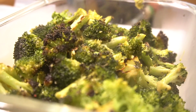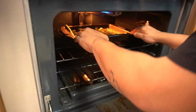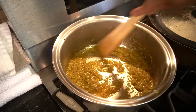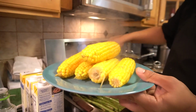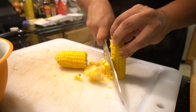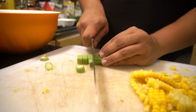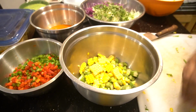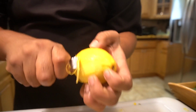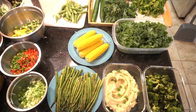Look how steamy and great the charred broccoli looks. Time to roast the asparagus. The corn is done. Look how steamy and mouthwatering it looks. The roasted asparagus looks great. Amaris has finished a lot of dishes so far.